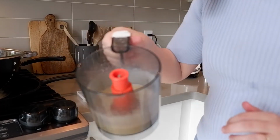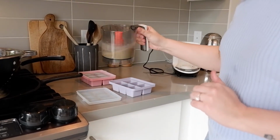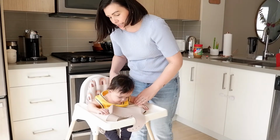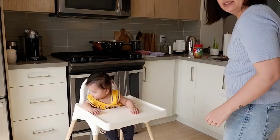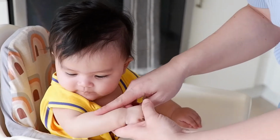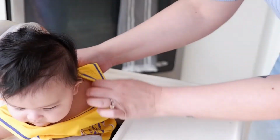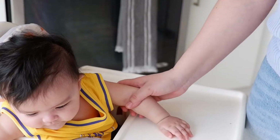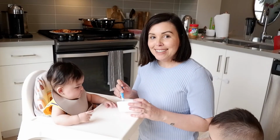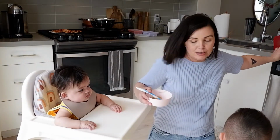Last one is done. This is our peanut butter and banana. I love the smell of cooked bananas. Okay, so it's been a little over 15 minutes. And let's see if she's having any reaction. So no, I don't see any reaction on her arm. And then you check their chest and their back. I'm not seeing any allergy. So I'm feeling pretty comfortable. Okay, here goes nothing. Got my cell phone on standby just in case.